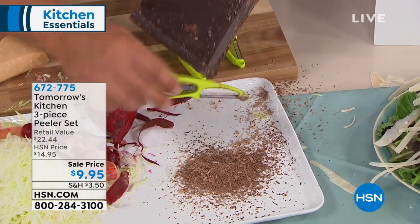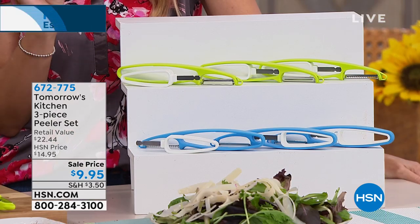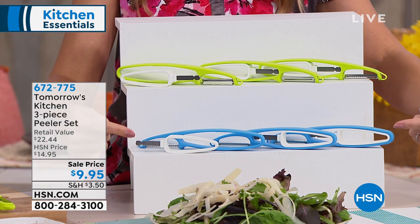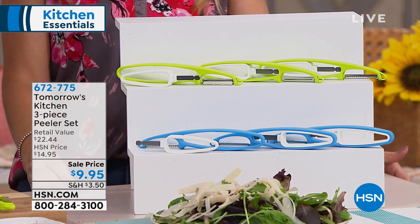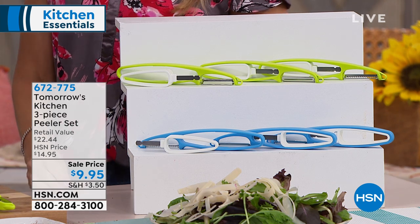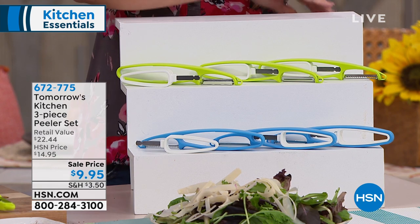That's today's special. What's so cool, I cannot believe that we have this for you for $9.95. Oh, that's crazy. Your set of three, choose the green or choose the blue. Everybody's getting the straight edge peeler, the serrated edge peeler, and the julienne peeler. It's like $3 and change each. You can't even get that at the big box store.